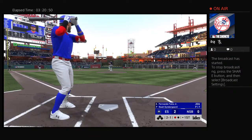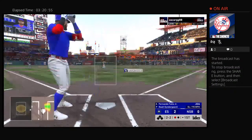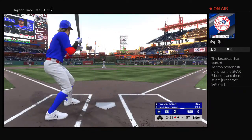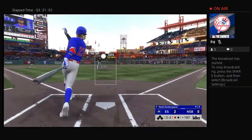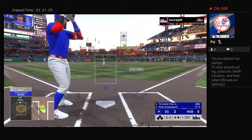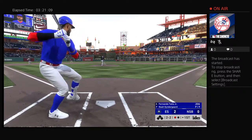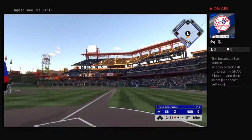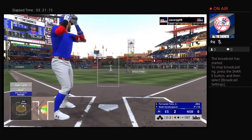The 2-1 is swung on and missed, and that's strike two. Ew, is that ugly? You could probably throw anything out there to this guy. He'd swing at the rosin bag if you threw it up there. Just staying alive, putting together a really good at-bat here. The 2-2, one more time. Again, he sends it out of play. Bases are empty, one man out.